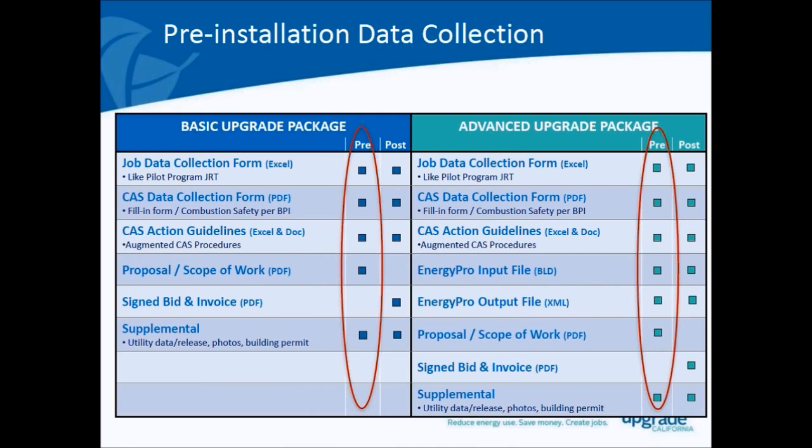The pre-installation data collection documents are summarized here. The difference between the basic and the advanced upgrade package is that the Energy Pro models are required for the advanced upgrade package. Everything else is pretty consistent. We do encourage contractors to always provide supplemental information like utility data, photos, building permits. Actually, the building permit is required on test out for the advanced upgrade package.